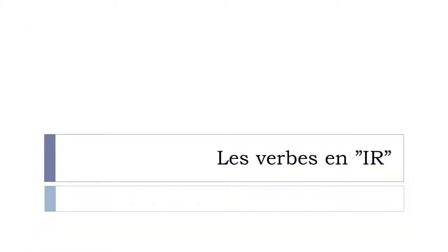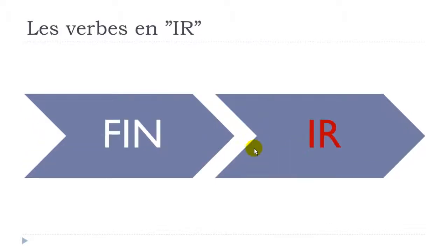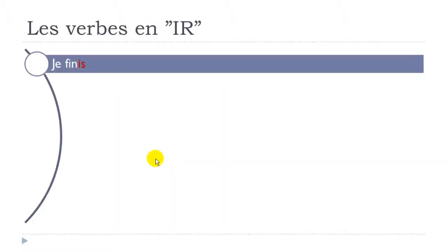In this lesson, we'll see how to conjugate the verbs ending with IR. Not all the IR verbs belong to the second group, but some of them, and we'll see how to conjugate them in the present, okay? So we'll take an example. The example is finir. Finir means to finish, okay? And you can see that it's ending with IR, alright? We'll divide it in two: FIN, and then we take away this IR ending. We'll just keep this form here, FIN, to construct the present.